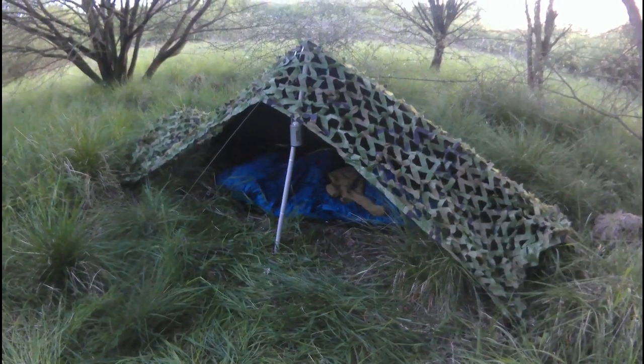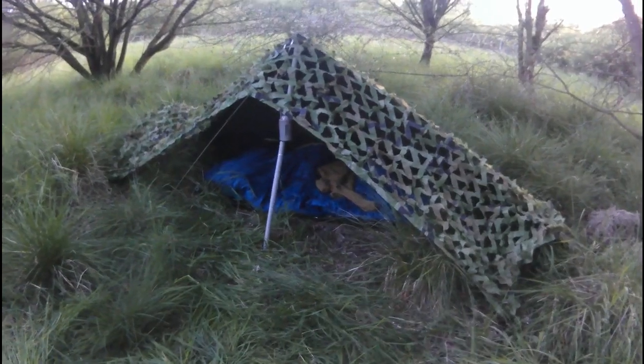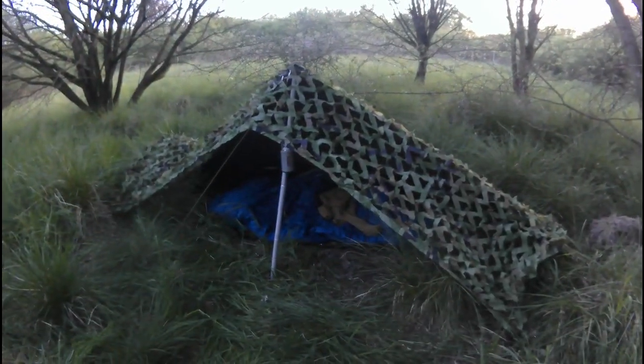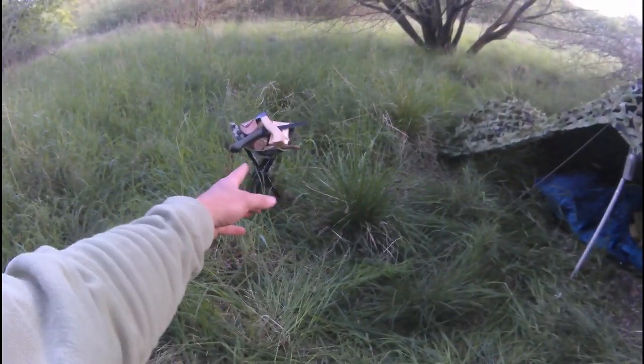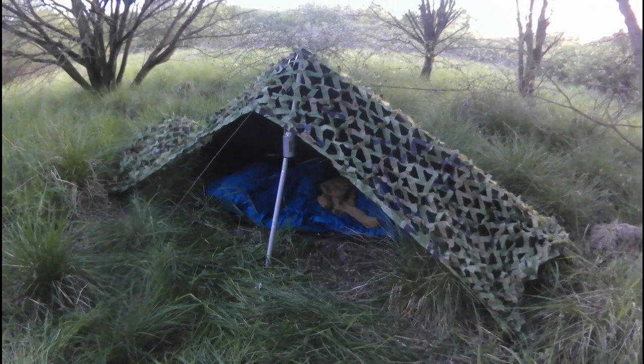So here it is. Obviously you can play around with the camo net how you want. I still want to access it. It's still pretty light out. I still want to have my dinner. Still want to chill on my little new camping chair. You know, enjoy the wilderness.